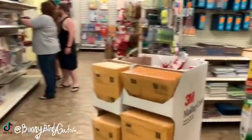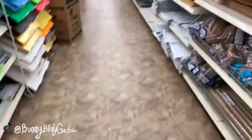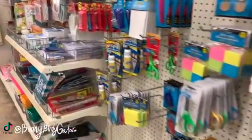I saw some glitter glue that was name brand. I actually threw it in my cart. This is the glitter glue that's out. And then we also have a color changing glue. I'll show it to you guys. Let's go down and find the end cap. And then we have the disappearing purple spray glue as well.